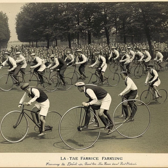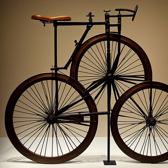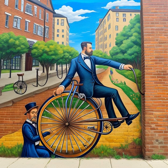In literature, the penny farthing has been featured in both fiction and non-fiction works, often serving as a symbol of adventure, independence, and social status. Characters who rode penny farthings were often portrayed as daring, innovative, or affluent, reflecting the bicycle's appeal to those who sought excitement and wished to stand out from the crowd.